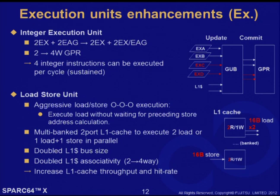We have adapted a more aggressive load-store scheme. Unlike the current generation, this chip is able to execute a load without waiting for the preceding store address calculation. Also, we have adapted a multi-banked two-port level 1 cache to execute two 16-byte loads, or one 16-byte load plus one 16-byte store in parallel. We doubled the L1 cache associativity.